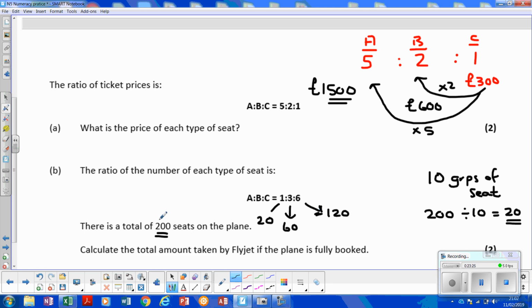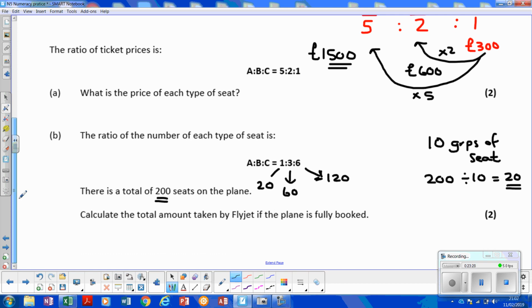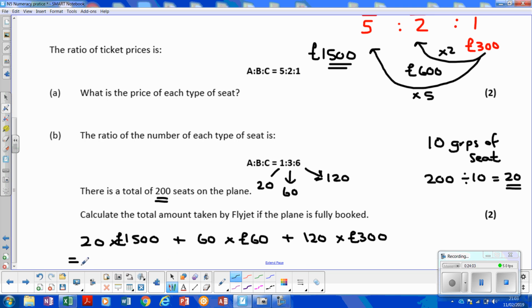Now we've got to work out how much money was taken in total. So we've got 20 of the most expensive ones, so it's 20 times £1,500. Then there was 60 of the middle price seats, and they were £600. And then there was 120 of the cheaper seats at £300. So 120 lots of the £300 seats. I'm going to add all of that up and see what that comes out to be.